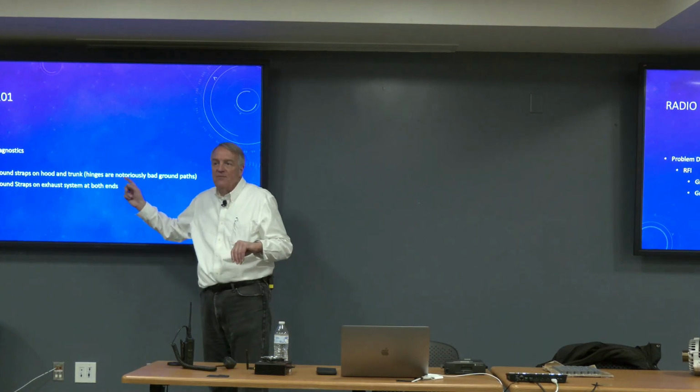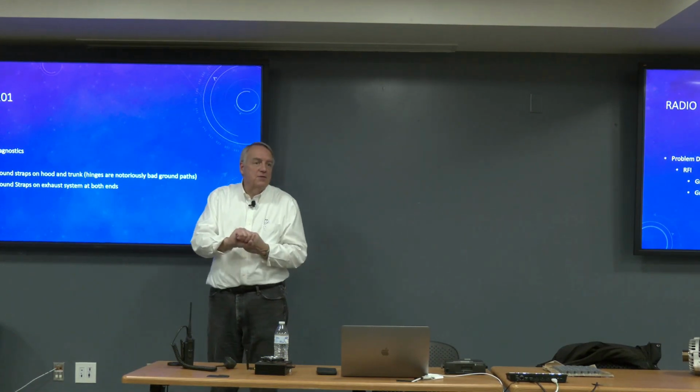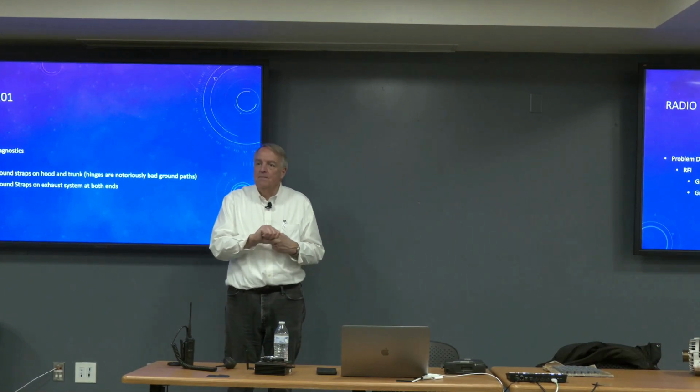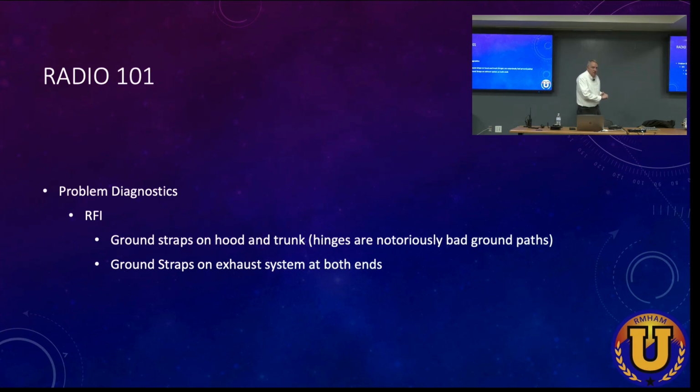Some other things to look at for RFI: put ground straps between the hood and the chassis of the vehicle if they're not there already. The hinges on hoods and trunk lids are not particularly good, electrically speaking, and a short piece of braid between the bolt that holds the top of the hinge in and the bolt that holds the bottom of the hinge in is really good. Star washers, big star washers, right? Typical noise from this is tick, tick, tick, tick, tick, as the high energy ignition system on the coil packs discharges.